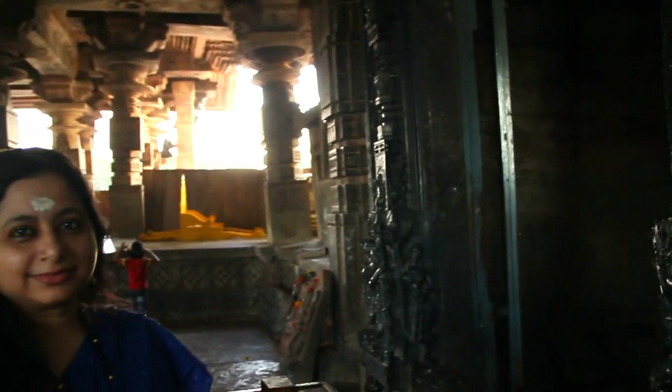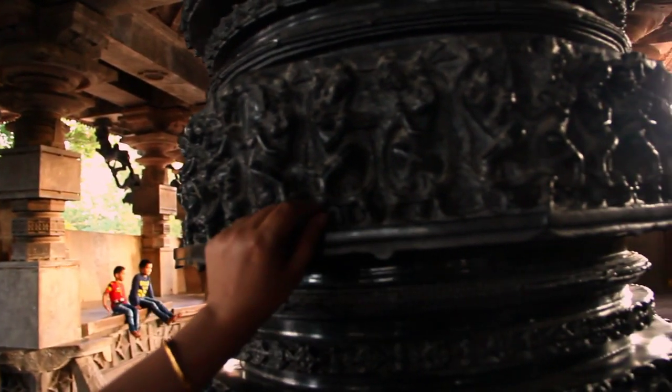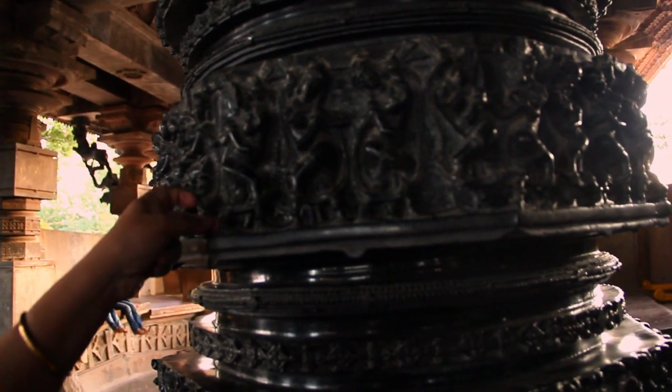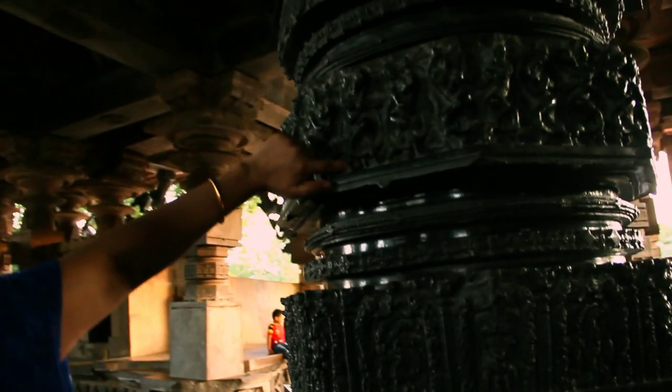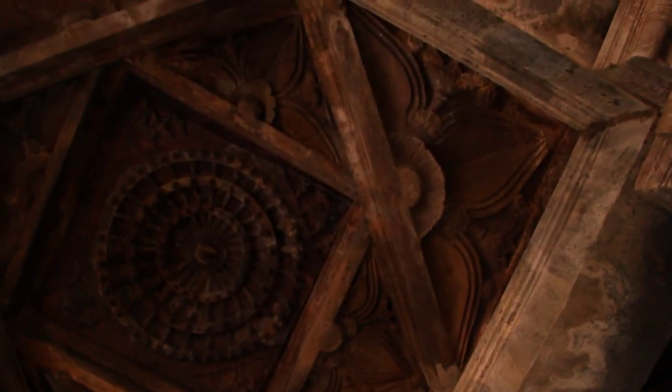These are so fine and intricate sculptures, and it is made in such a way that you can insert your finger, you can insert something. It's not fixed with the base. The ceilings of the temple have floral motifs carved to perfection.